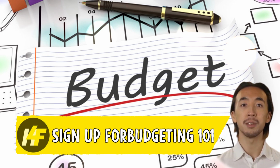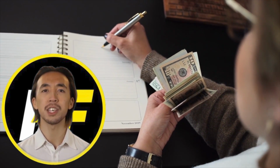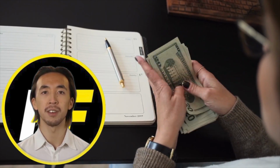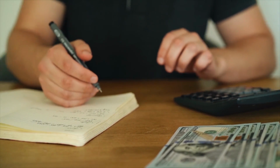Sign up for Budgeting 101. We cannot stress it enough. Budget your expenses to achieve your short and long-term financial goals, from buying a house or car to saving for retirement or college funds. Budgeting helps you plan how you'll spend money in a clear-cut way. It's the best way to track finances so you know exactly where you're overspending and need to cut back on to stop going into deficit.